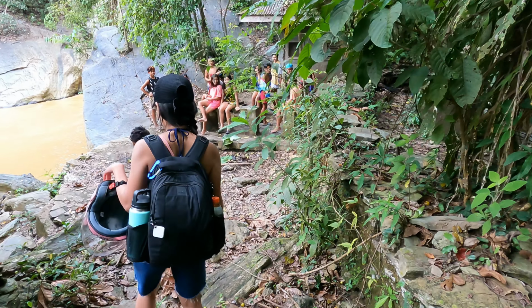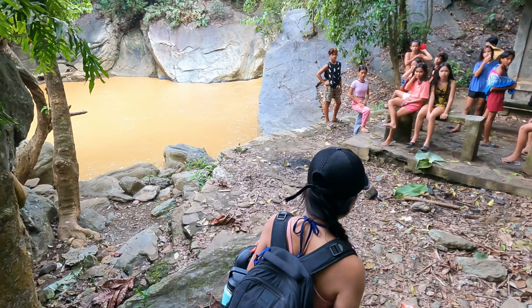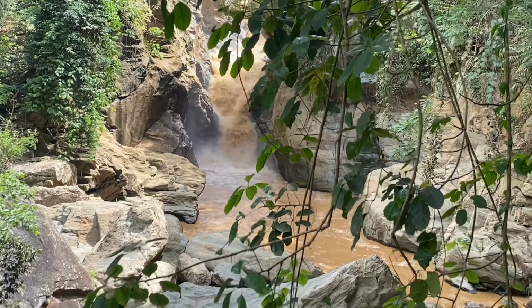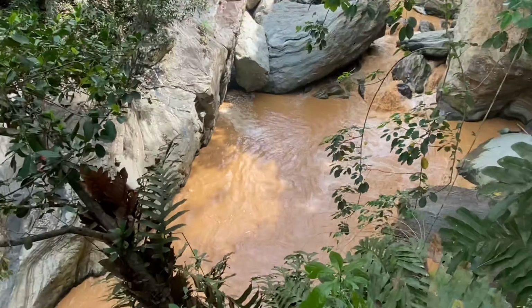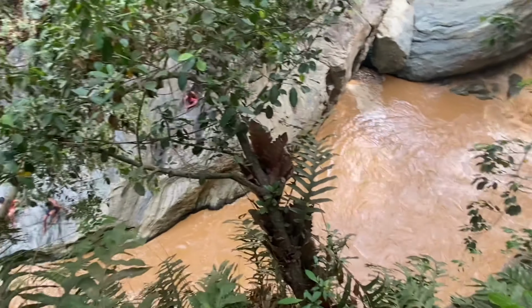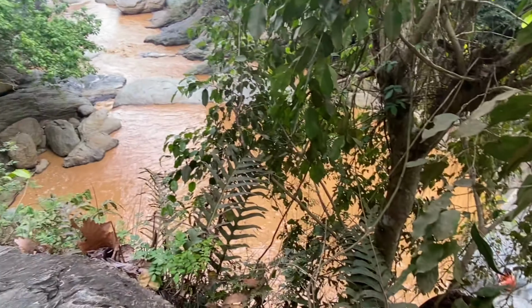These falls are in a narrow canyon, and I was so surprised how powerful the water was. The children told me that normally this is very clear water, but when it rains heavily, it turns to mud. Farther down, there are pools of water that you can actually swim.